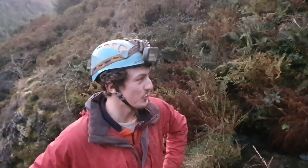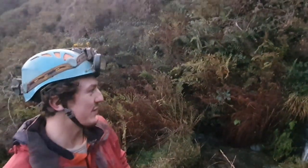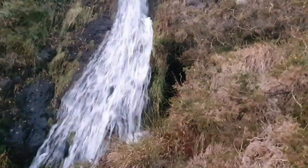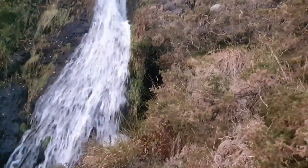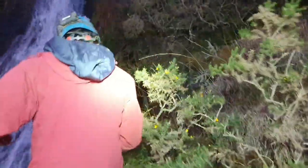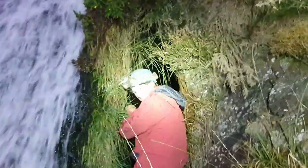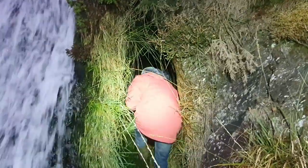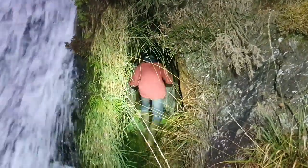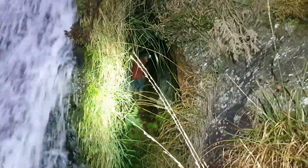All of the old adits are always along streams if there's one nearby, and that's a classic example of it. That looks pretty old. We'll have a look then. Oh wow, Johan. Dropping level. That is awesome. Check it out, folks. Check out the shape of it.